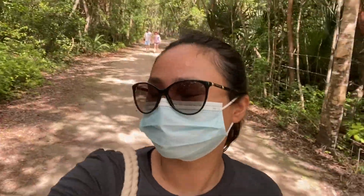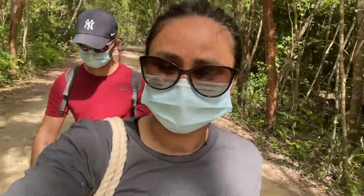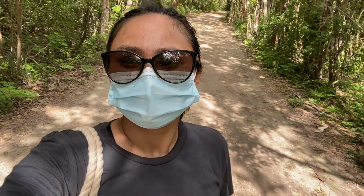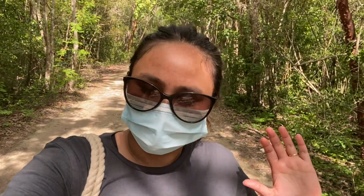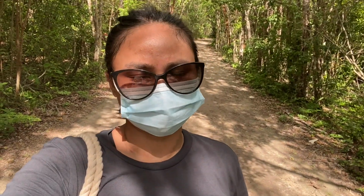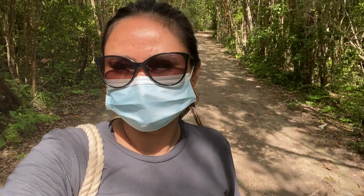So we are heading towards Sian Ka'an Biosphere Reserve, and this is day 3. The tour basically starts with a trail to Mayan ruins, which is the archaeological site. So you can do it either way. The second part is the airboat. It's basically a boat on the Sian Ka'an Reserve. You can first do the trail, visit the archaeological site, there is a temple, and then take the boat for the bioreserve, or you can first do the boat.